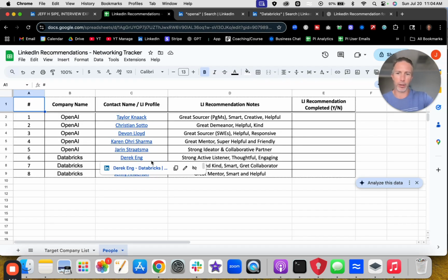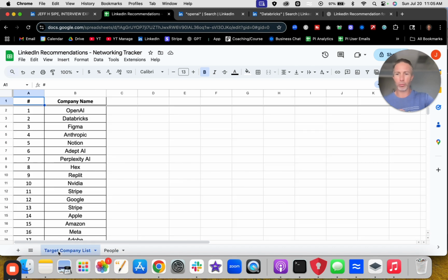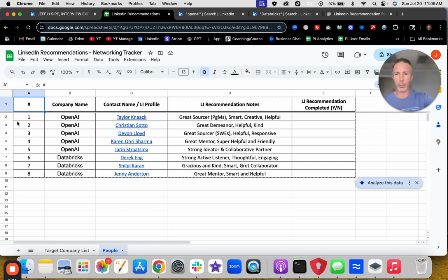So again, I added in Derek, Shilpi, and Jenny, and then I kind of took notes on them, and then I'm noting here. And so 8 names of just my 2 out of 19 target companies. And of course, yes, we want to recognize that I'm very well connected and I'm probably going to have more names than the average person, but we can obviously grow this list and develop this list. Okay, so let's come back here.